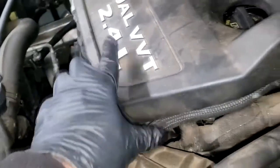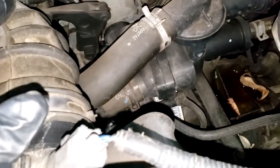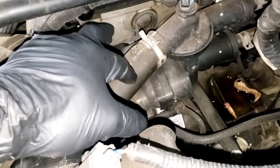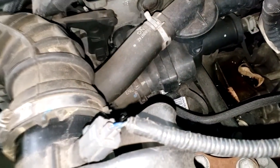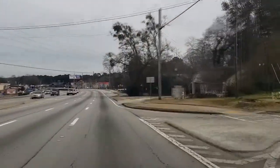Okay, now from that point, we proceeded to find out that under pressure, coolant was leaking at that coolant adapter housing. Okay, it houses both thermostats. Now, that is the reason why it was leaking. Now, was that the reason why it was overheating? Could be. In fact, there's a 90% chance of that.